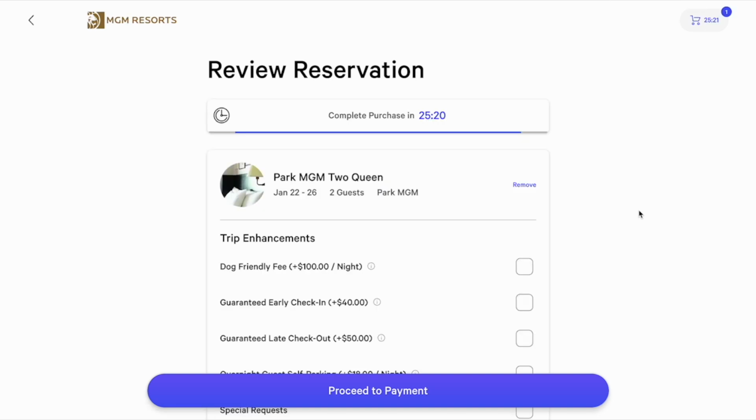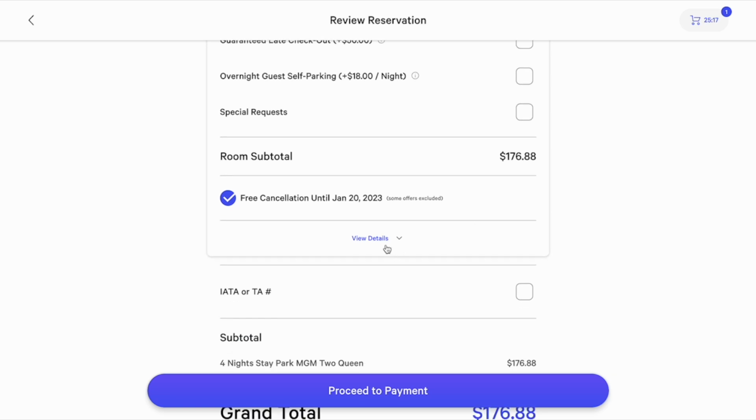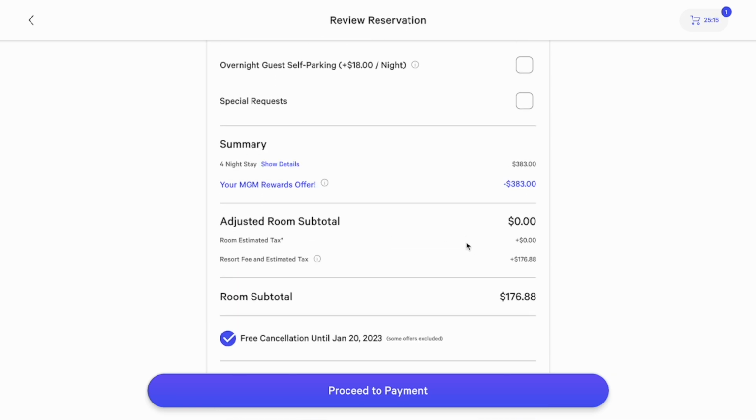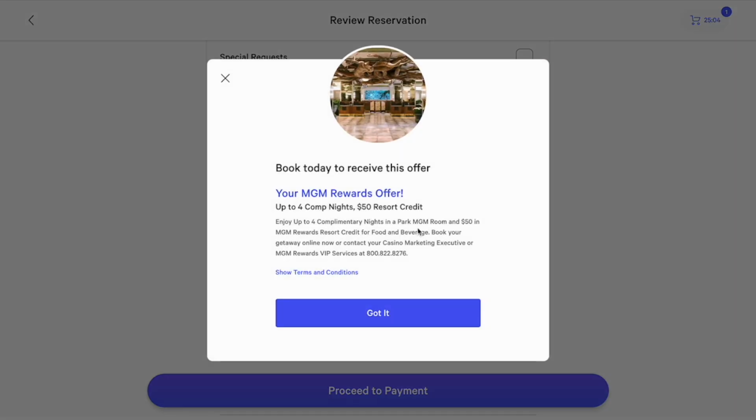Let's go ahead and review the reservation. So scroll down, click on View Details. You'll see that the room originally cost $383, but it was reduced to 0 because of the offer. You can click on there and it says what the offer is.